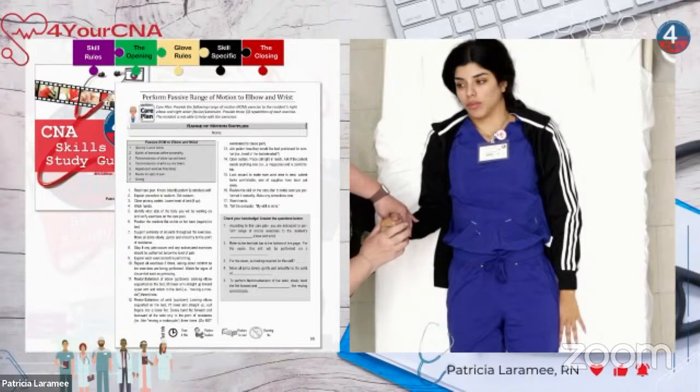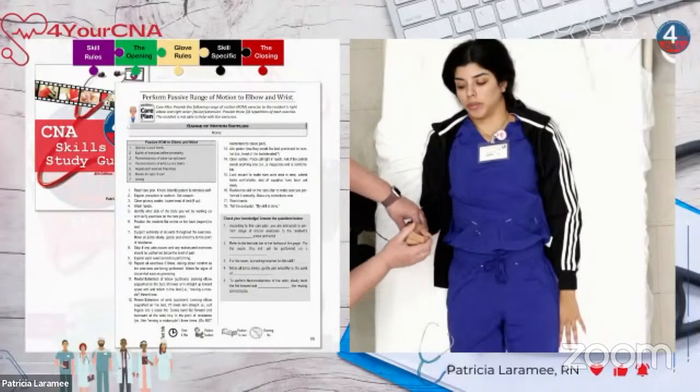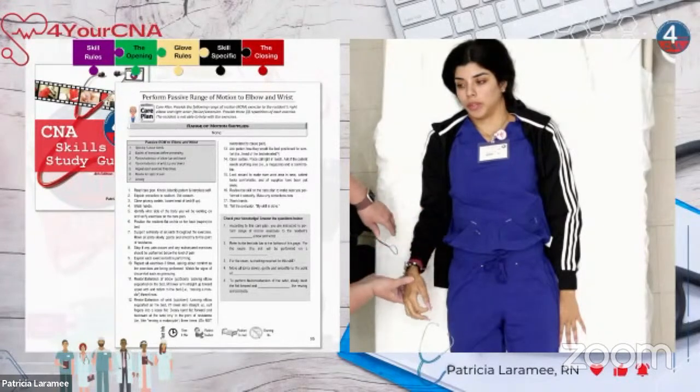Okay, so now we're going to make a loose fist, and we're going to bend the wrist forward and back like you're revving a motorcycle. You should feel a little stretch back. Feel okay? This is 2. Still okay? 1 more. 3. Very good. Are you comfortable?